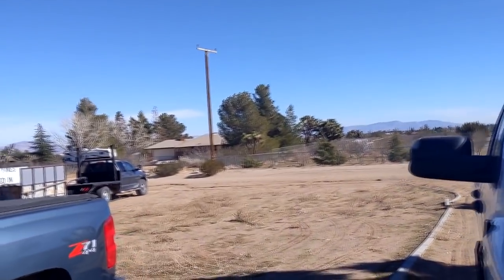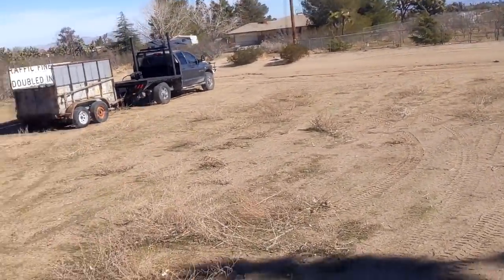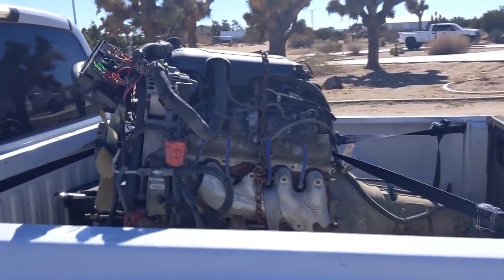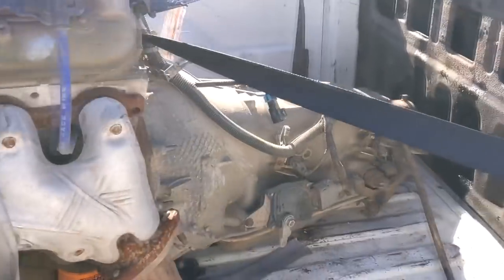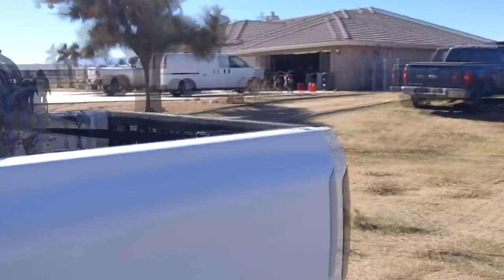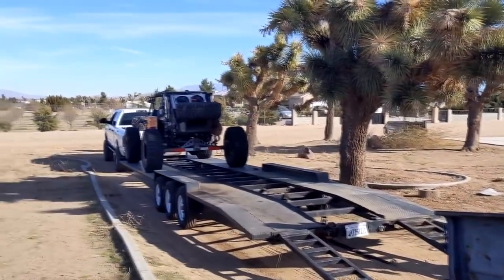Just like that, the engine for the burnout car just showed up. It's an LS, LQ9, LQ4 with a 4L80. All right, we got the engine and tranny loaded, so this guy's all strapped in. And next up, go start loading up the trailer. We already got the Ultra 4 on there and hooked up.